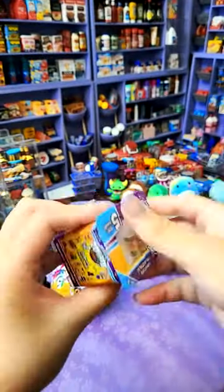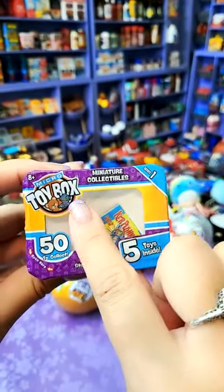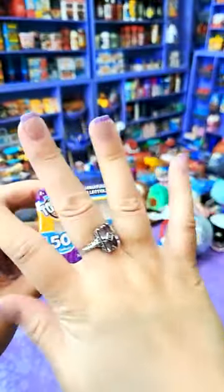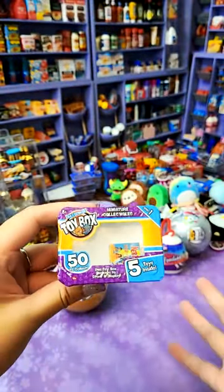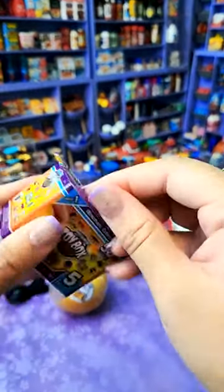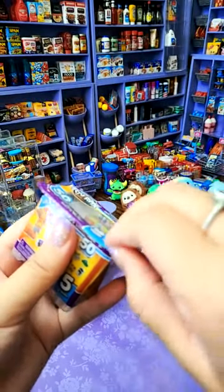Here we go. This is a brand new box. I'm so excited. It's called a Micro Toy Box. They're going to be little collectible toys similar to mini brands. They don't work, they're not like world's smallest toys, but they're made by the same company. So here we go, you guys. Let's see. Do they have a tab? You're going to have to bear with me because I've never opened one of these before.